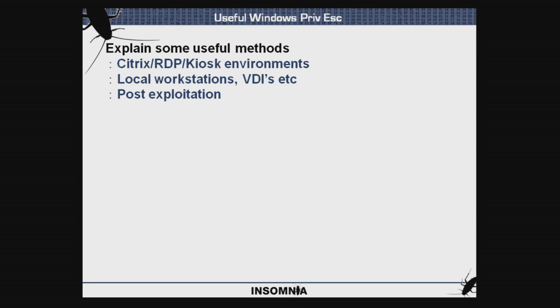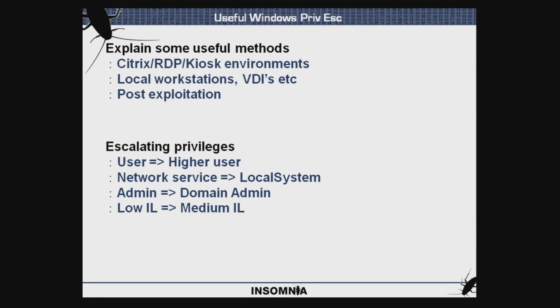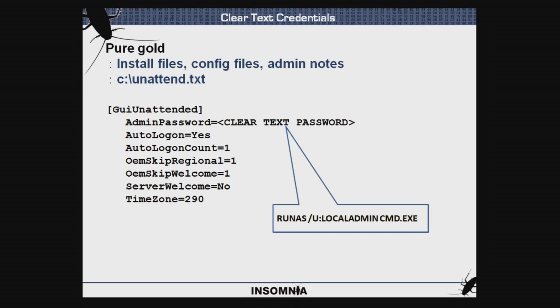So we'll talk about escalating from user to higher user, network admin to local system, admin, domain admin, and if there's time, we'll talk about IE sandbox escaping, integrity levels. It gets no easier than this.